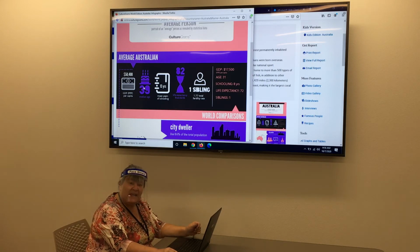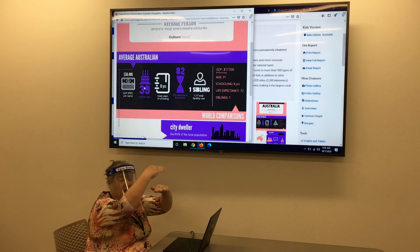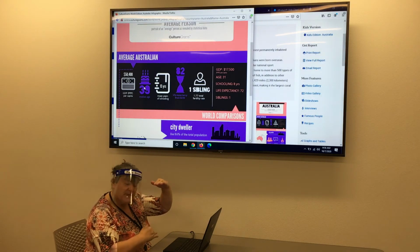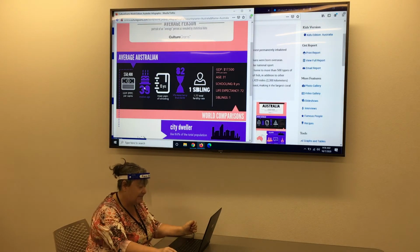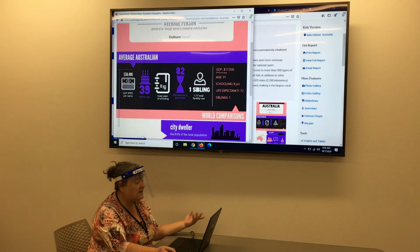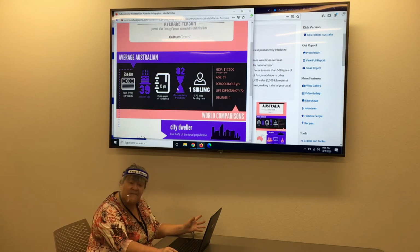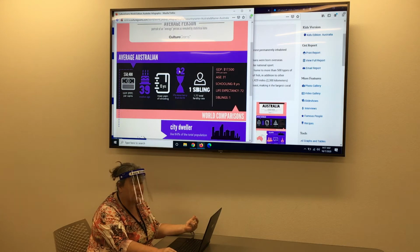The median age in Egypt, it was 31. In Australia, it's 39. Half of the people are older than 39. Half of the people in Australia are younger than 39. They can have up to 13 years of school compared to Egypt's 7 years of school. Their life expectancy is 82. Most of their people will live to be 82 years old versus the 70, was it 72 or 74?